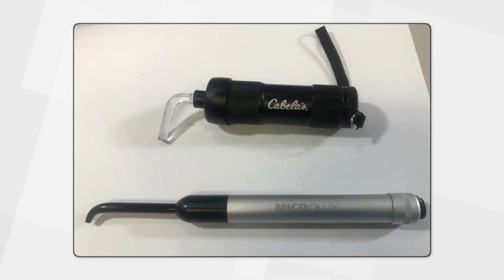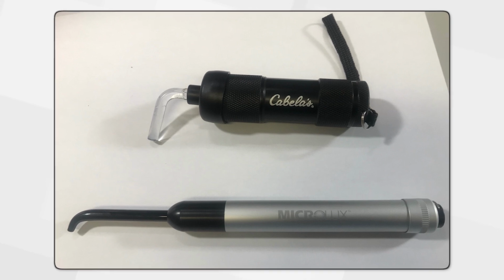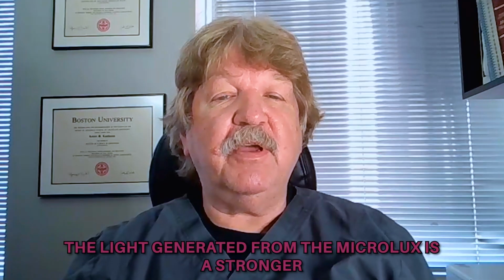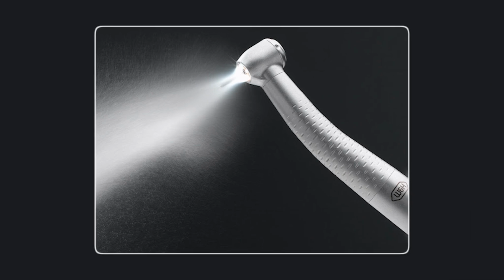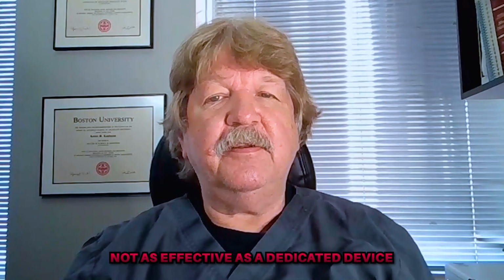Many years ago, somebody published an article in the Journal of Endodontics which claimed that bore sights, which are devices that are used to check the barrel of a rifle, could be purchased at your local gun store for about $10 and function similarly. All they really are is a light source attached to a fiber optic rod that is bent at a 90-degree angle. The light generated from the Microlux is stronger, but the bore sight might be an acceptable substitute if you are very cost conscious or you want something that is rugged and transportable. Lastly, you can try to light up the tooth with the fiber optic of your handpiece, of course with the burr removed, but I don't find it works as well as a dedicated device.